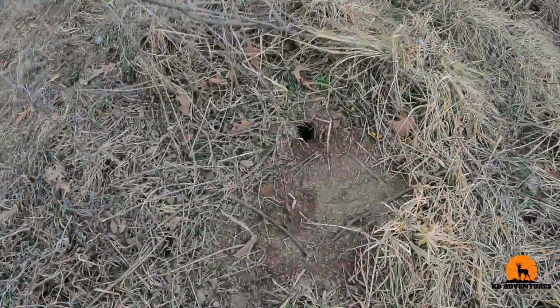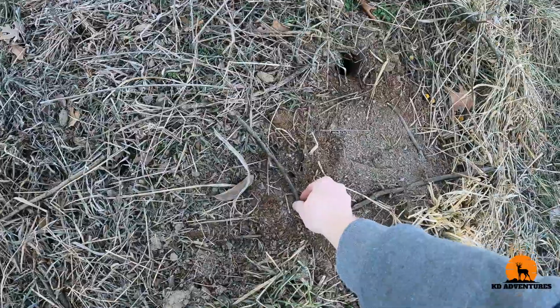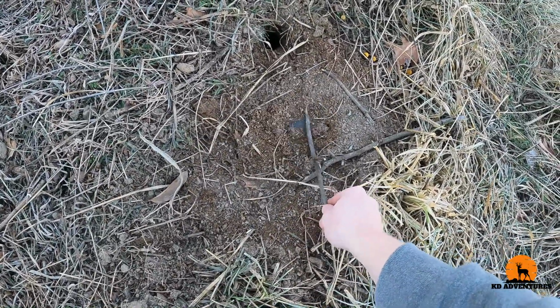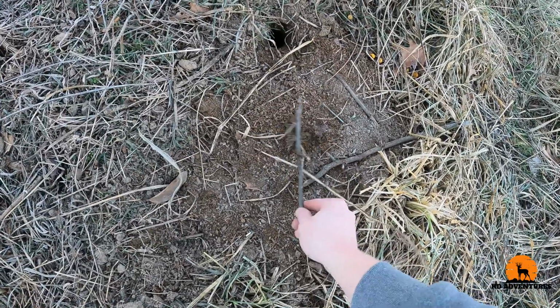I'm also anxious to see what it looks like in full light and see if anything's been digging at it or what. But here we are. And it doesn't really look like it's been dug at. You can see the couple sticks. That might be new. But no, my pan's still good and covered.